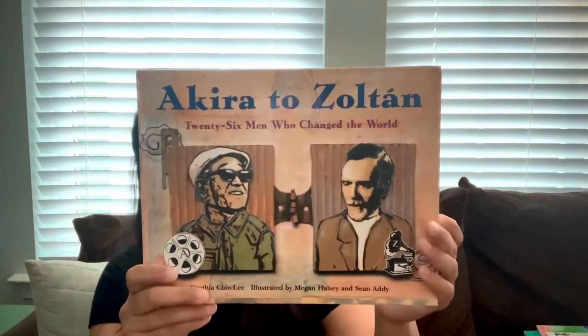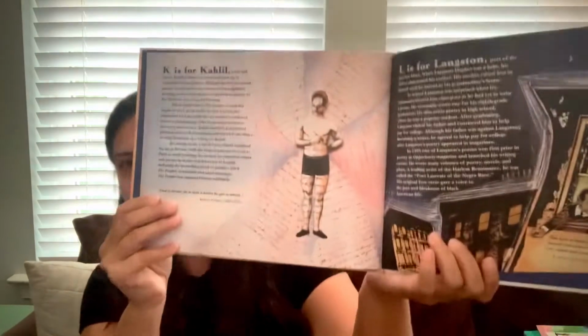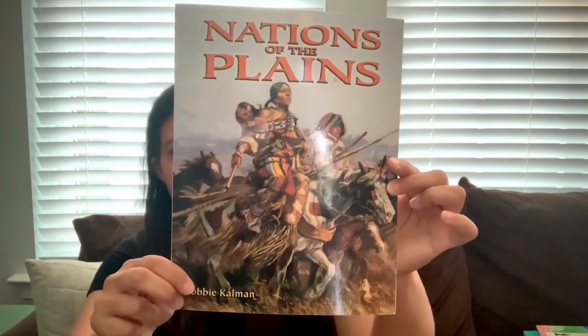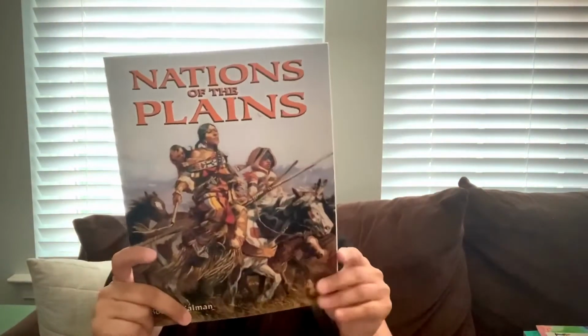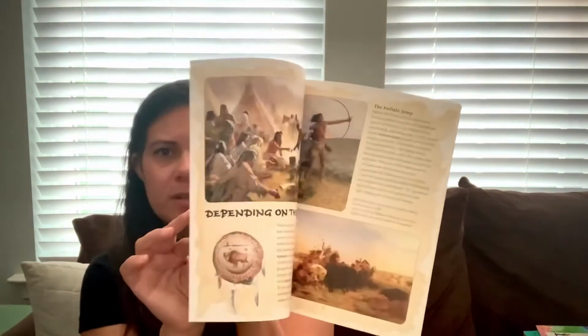I picked this one up, Akira Tizulton, 26 Men Who Changed the World. I actually own this one already, but it is a paperback, so I picked up the hardcover, and this was 99 cents. Like I said, if I can change over from a paperback to a hardcover, I do so. Oh goodness, am I holding it up good? I hope so. Nations of the Plains, and this was 99 cents. This is one of those Crabtree books by Bobby Kalman, maybe, I'm not sure. We have quite a lot of his books.